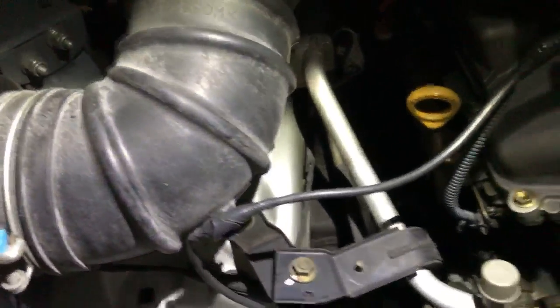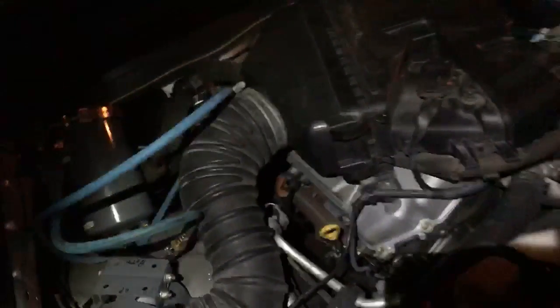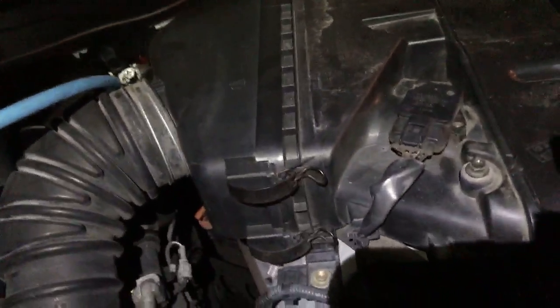Here's one over here. Let's see. I'm still learning how to work on this car because I haven't had it very long. So I'm becoming familiar with where everything is. And I was actually thinking of going to a mechanic and maybe just paying him to tell me what all these parts are on the engine, and what they do.